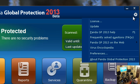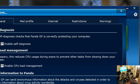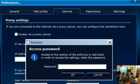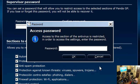Now, as I say, you do have a settings button here, and this would be your preference button. By default, these two are not ticked. Okay, so I have it ticked. Enable load management. If necessary, this reduces the CPU usage during scans to prevent other tasks from slowing down your computer. And you can't allow information to be sent to them if you're testing it out. When you go to the internet one, it will ask you for a password. The restriction one here, you will notice you have to put a password in. It protects you with automatic updates, anti-spam protection, protection against known threats, viruses, spyware and trojans, protection against phishing and dialers, firewall protection, Wi-Fi applications, and parental control is built into it.